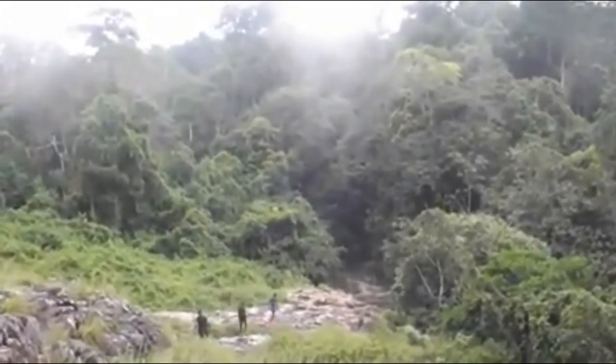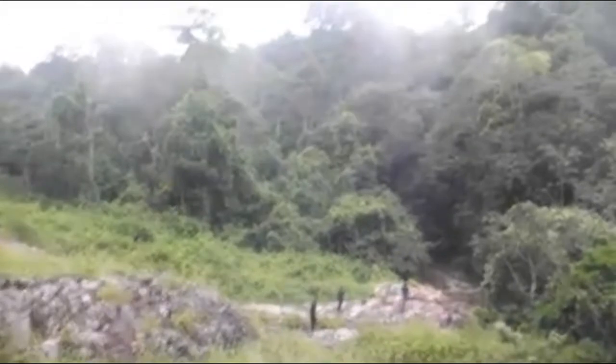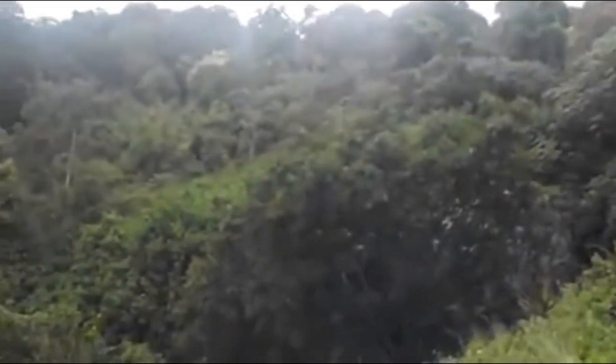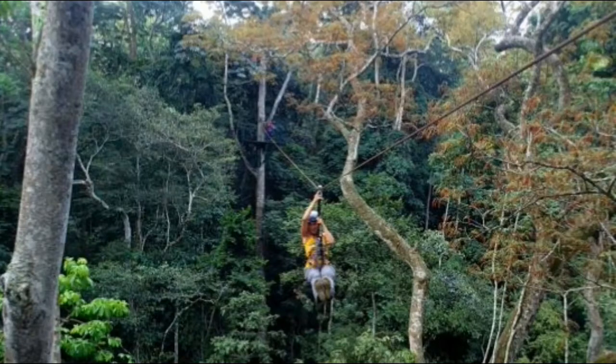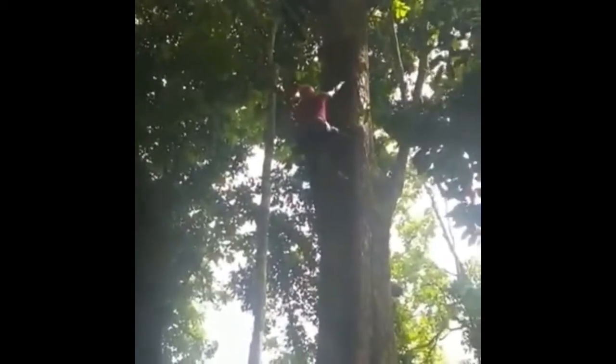There is a lot of activities to do in Mabira Forest and it's a perfect add-on to your safari. Things to do and see in Mabira Forest. Zip lining. Zip lining is the only zip line above the treetops in East Africa and you can only do so in Mabira Forest.